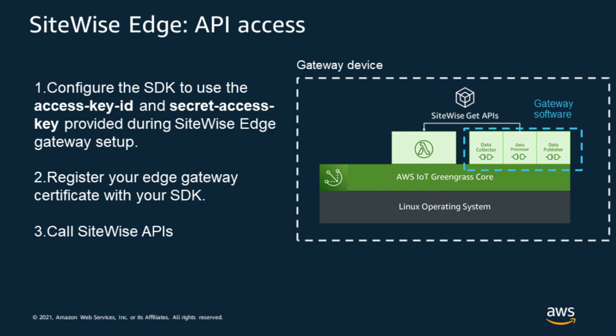So accessing data from SiteWise Edge is easy. We ensured that you can use the same programming model and patterns that you use in the cloud to get data out of SiteWise at the edge. You basically just have to configure your SDK with the access key and secret key that will be provided when you are setting up your Edge gateway. You then register your Edge gateway certificate with your SDK, and then you just start calling the same APIs that are available in the cloud.